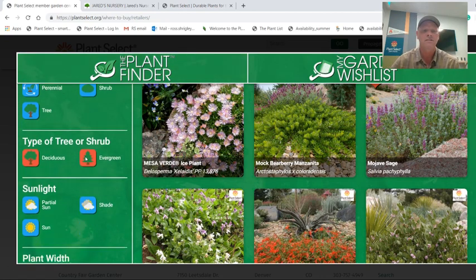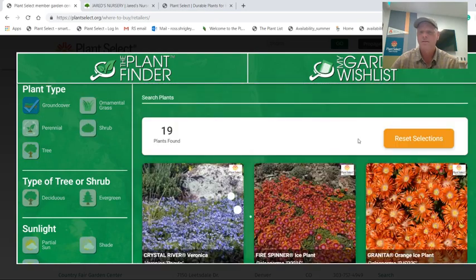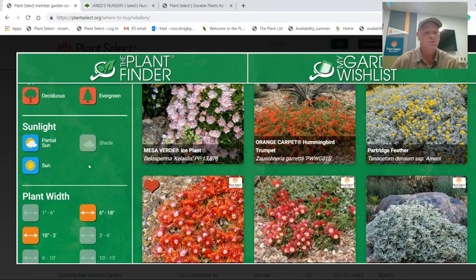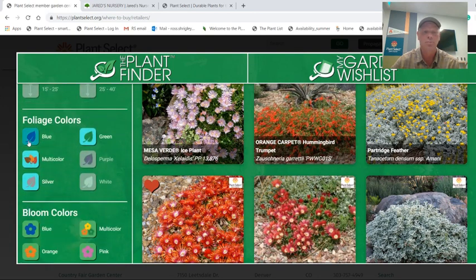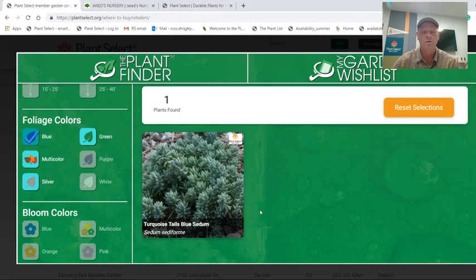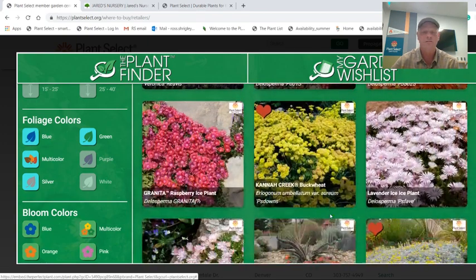I can go over here and say, well, I'd like a ground cover. What that does is it brings up all the ground covers. If I go to another condition, I can say, let me see, I want something that's blue. What that does is it shows all the ground covers that are blue, and that only leaves me with Turquoise Tails blue sedum. If I take that off, I'm back to all the ground covers again.